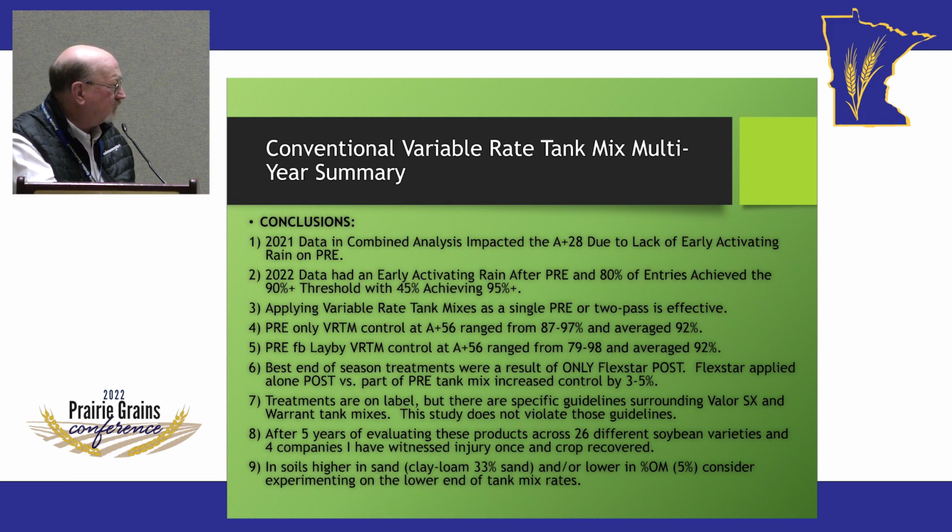And this single pre-emerge, which is different from the layered system, only worked and achieved 95% if you use at least 3 different residuals. This is where the crop safety issue is going to come in. You change the soil types, you have higher sand, lower organic matter, you could see some dinging of those soybeans pretty hard.